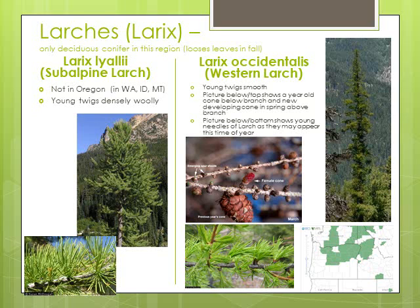The subalpine larch is found growing naturally in the forests in Washington, Idaho, and Montana, whereas the western larch does go into Oregon a little bit, just not all the way to the south part of the state. The main distinguishing feature between the two larches is whether or not they have woolly twigs. On the subalpine larch, a young twig has little woolly white hairs all over it. It's hard to see in the picture here, but that white look is little fine woolly hairs. And the young twigs in the western larch are smooth and shiny. They don't have those white woolly hairs.